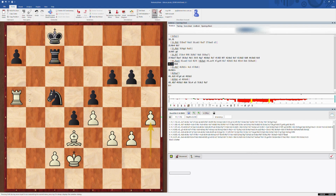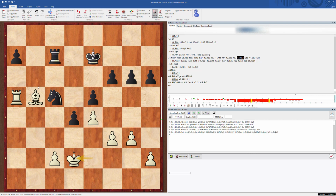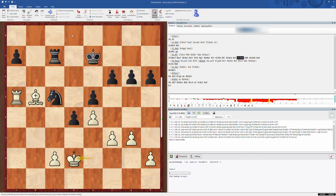Yeah, so actually making progress with black is very difficult here. Very, very difficult at all. Yeah, maybe the whole plan of sneaking the king underneath this rook was wrong. So very hard to tell. How does black handle this position? It's a tricky one.